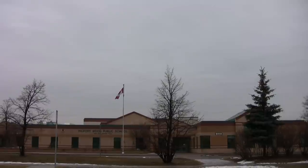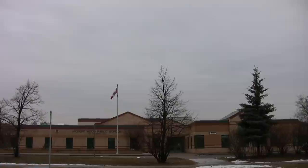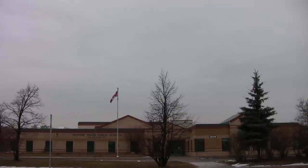Very, very warm day out there today, and unfortunately the freezing rain last night caused a little bit of a hiccup in getting started. And now for the singing of our national anthem.